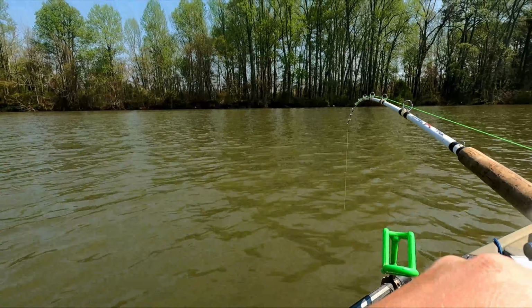Good takedown right here, look at that. All right, I think he's on. I'm drifting up into some shallower water here. We're out in 26 feet now. It's a good takedown. A lot of smaller size fish are here, trying to work on my slot tournaments right now. He fits the bill. I wish they'd stop taking my bait though. Good thing I got a lot of it.